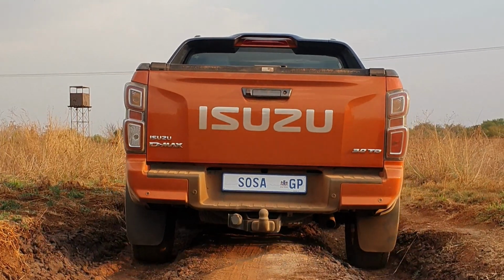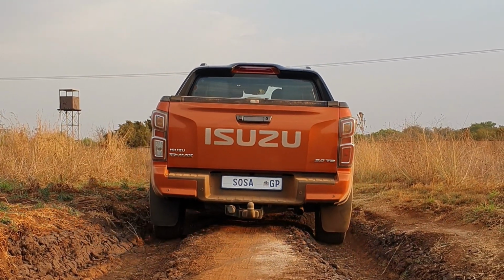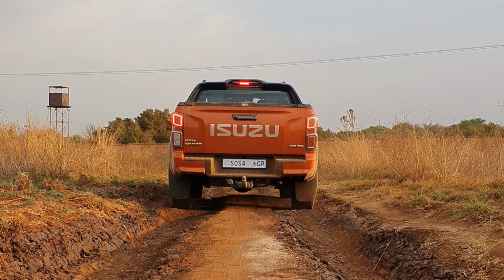And also, I went on gravel roads, and on gravel, literally, the car is excelling. You really can't fault it. Gravel road, I really can't fault this vehicle. It excels. It's like that's where it wants to be most of the time, not on tar roads, but on gravel roads. But yeah, 3 things I don't like and 3 things I do like about this vehicle.